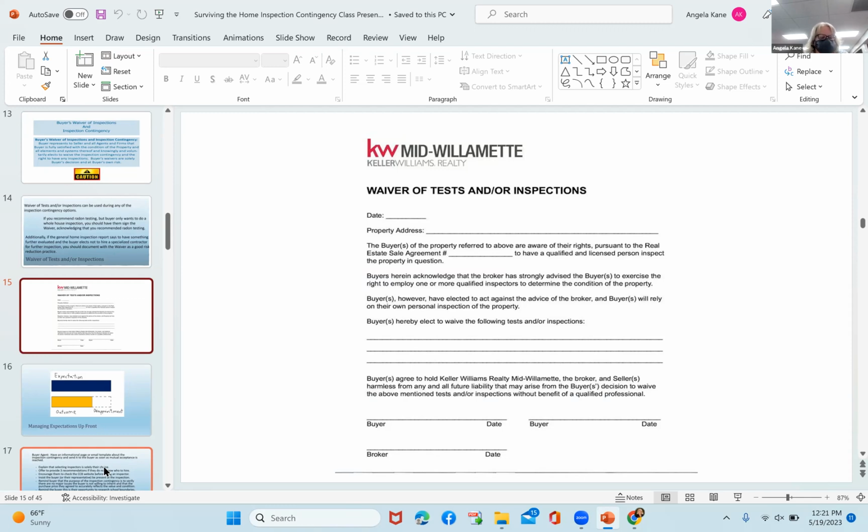The next option is the buyer waiving the inspection and the inspection contingency. So they are giving up their right to provide unconditional disapproval of any inspection. They're giving up their right to terminate based on the findings of any inspection. And they're saying that they're fully satisfied with the condition of the property, all elements, systems, everything. And again, they are knowingly and voluntarily electing to waive the inspection contingency.